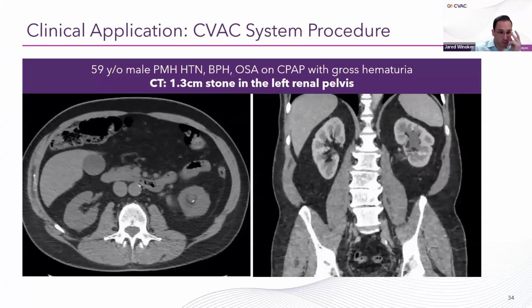The patient desired, of course, a treatment, was not interested in a percutaneous, whether mini or standard perc, and obviously wanted a treatment that was going to be highly effective the first time. So we offered him a CVAC procedure.